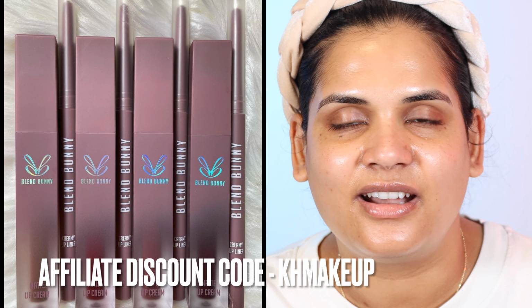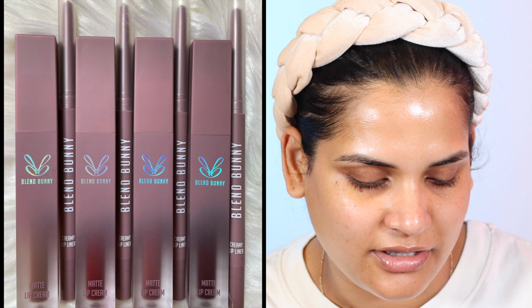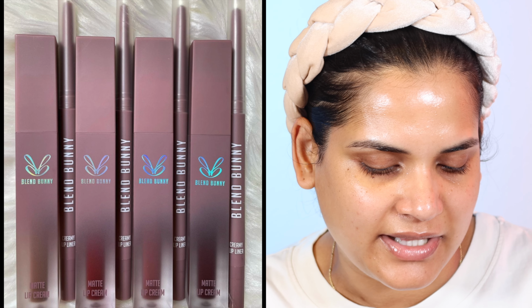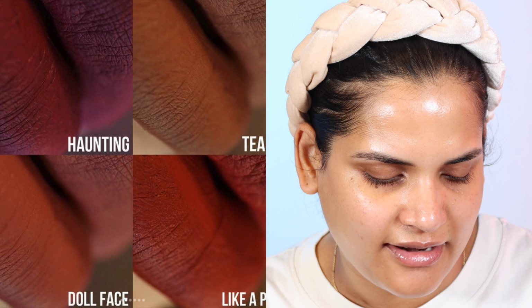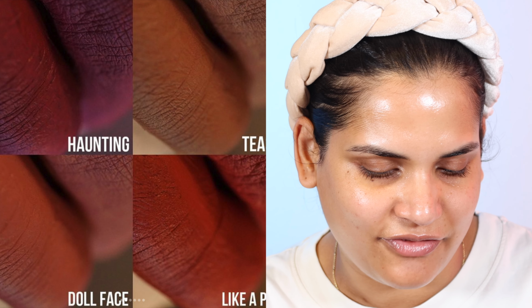So the first thing I want to talk about, I use my save folder, but right here on Blend Bunny, we've got some exciting news. They're expanding into lip products and it says part 1 of our lip collection. These versatile, perfect glam lip sets. Matte lip creams are light, comfortable, and gorgeous. Each comes with their partner pencil, a shade or two darker for a subtle ombre effect if you choose it. So we have Tease, Like a Pro, Doll Face, and Haunting. Price of each lip set is $22 and it'll be launching 10/15.